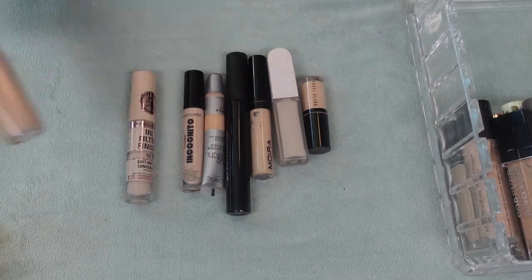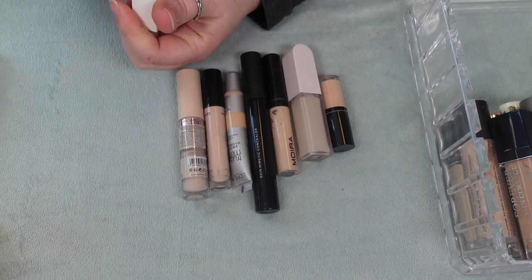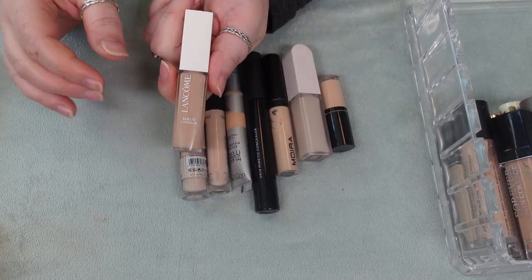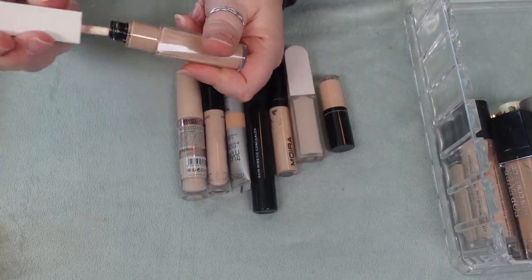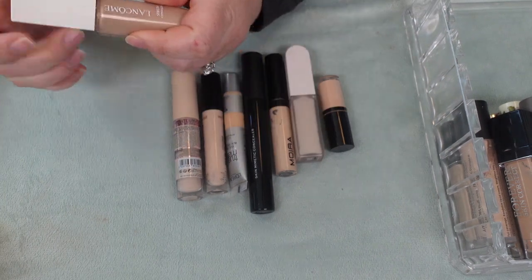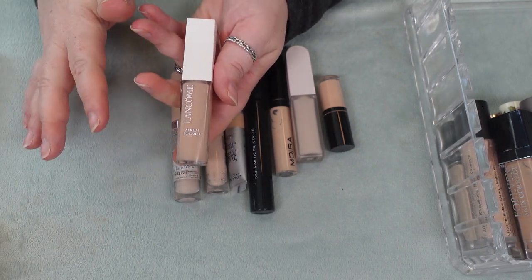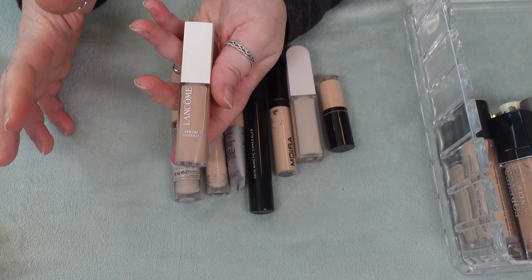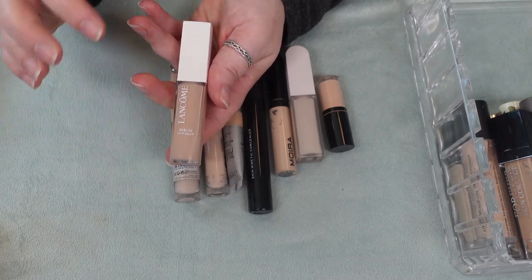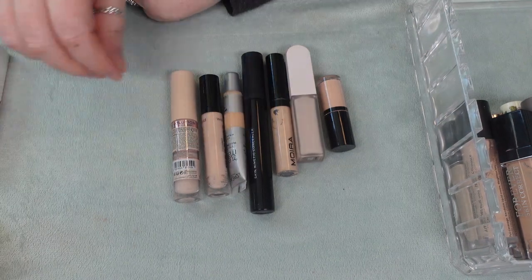Then my absolute favorite of this whole stack is the Lancome Serum Concealer. This is also a fairly new release and new to me. It's in 220C. It is so thin and lightweight, and it has a nice little point to it. I think this is a tremendous medium coverage, super lightweight concealer. I recommend this if you have mature skin or really dry under eyes. This is a really good one. I've been reaching for this all the time, so I'm keeping that one.